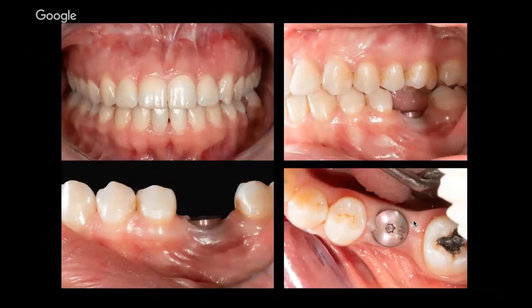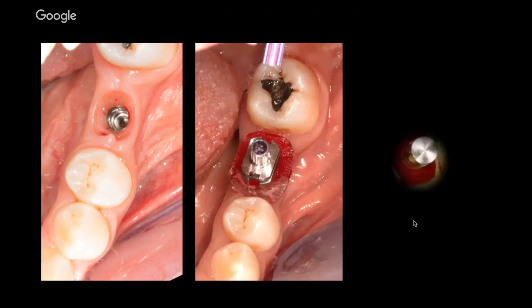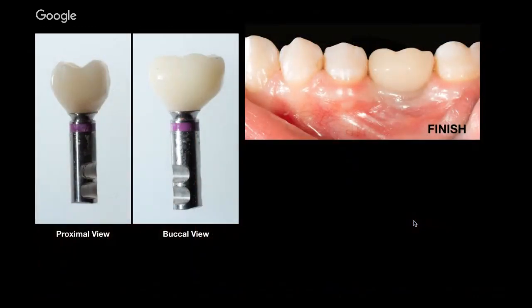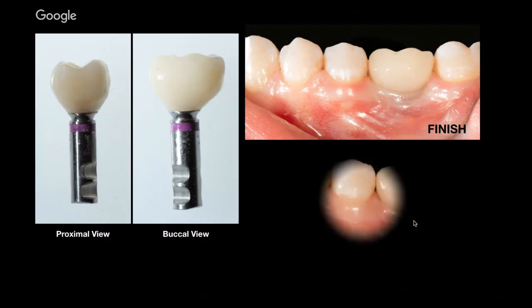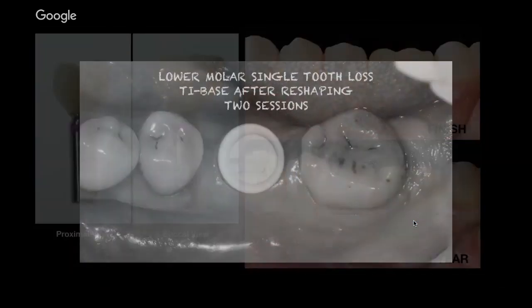Similar patient, a missing first lower molar, recontouring, impression, and this is a monolithic zirconia crown over titanium base. It looks good. 1 year later, we upgraded this a bit.